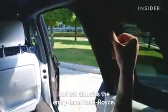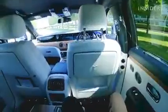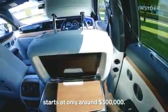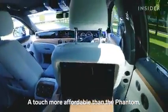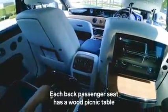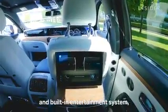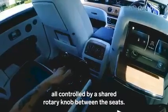You might not believe it by looking at it, but the Ghost is the entry-level Rolls Royce. That means the price starts at only around $300,000. A touch more affordable than the Phantom, but without any compromises on luxury. Each back passenger seat has a wood picnic table and built-in entertainment system, all controlled by a shared rotary knob between the seats.